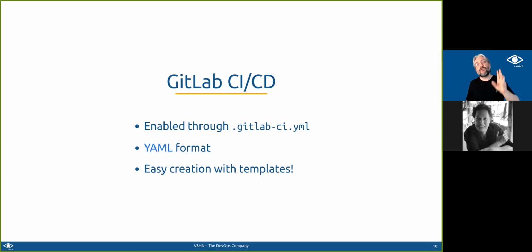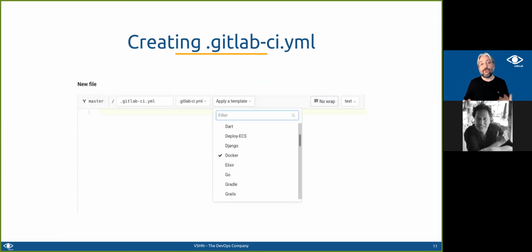And GitLab provides templates, so you don't have to start from scratch. Actually, creating a new GitLab-ci.yaml file on your project is very simple. You just click on a button that says set up CI/CD on top of your project, and you're shown the form that is appearing on the screen right now that allows you to select different templates. So depending on whatever technology you're using, you're going to find something for your needs.